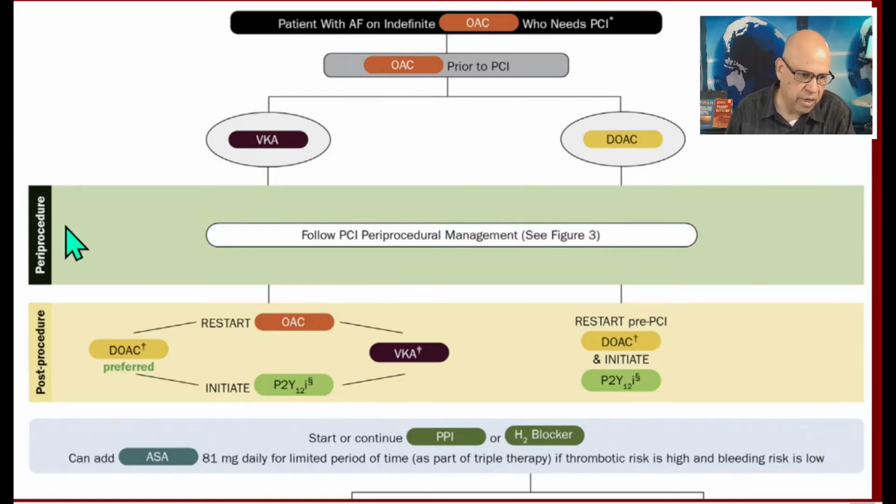In the peri-procedure period, they say follow the PCI protocol. You can load the patients with the antiplatelet agents. If the patient has not received aspirin, the patient can receive aspirin. So that's the standard in the cath lab treatment.